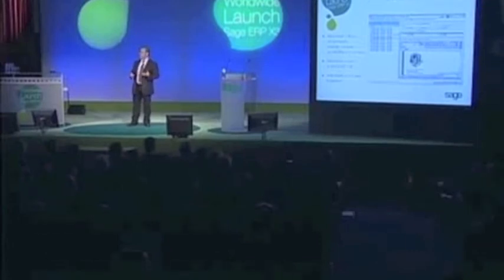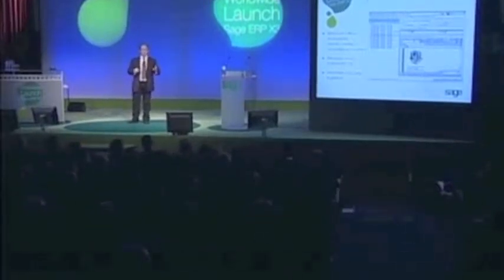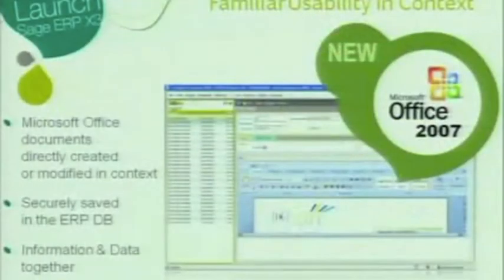So let's say I want to make an offer to a customer, a proposal. I would go in the ERP, pricing calculation, references, and everything else. And then from X3, I would kick off Microsoft Office, a Word document, because you need to put nice wording, the logo of your company, what have you, and send it to the customer, and then save it right back in the ERP database, in context with your process. So that's the beauty of it. Familiar usability in context. And for V6, we've added Microsoft Office 2007 compatibility, and we've improved the integration with Microsoft Office, as we did with many things coming from Microsoft.